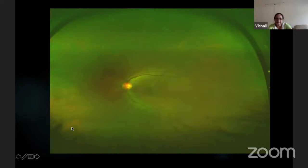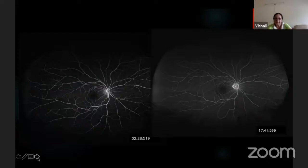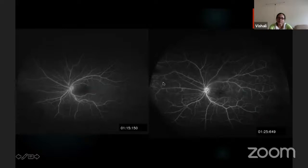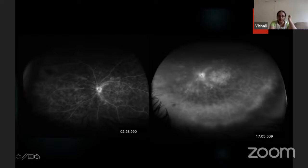It was intermediate uveitis. So we did what we do. We did the fluorescein, right eye completely normal. And the left eye showed some leakage from the vessels that can be expected in intermediate uveitis. There was some leakage from the capillaries also, and my fellow thought it could be Behçet's. There were no oral or genital ulcers. And there was this huge cystoid macular edema, which you can appreciate during the late phase of the angiogram.